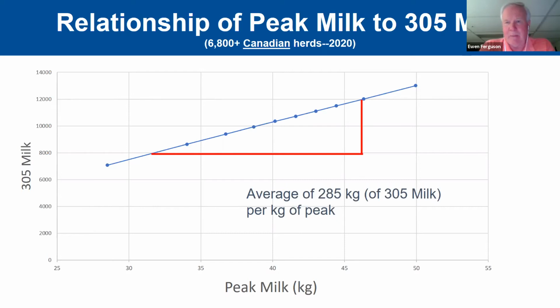And I think the number got up to 220. And now we're seeing with this data set from 2020, 285 kilograms of milk per kilogram of peak. So peak is very, very important.